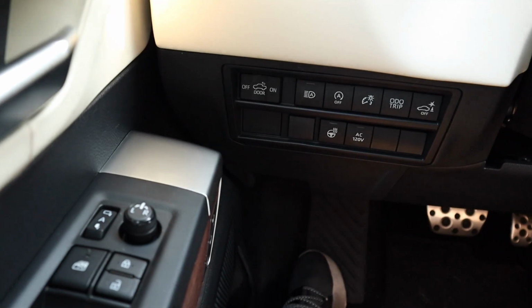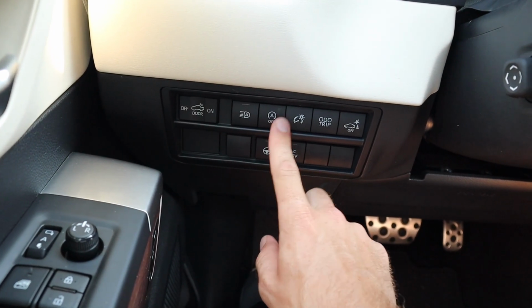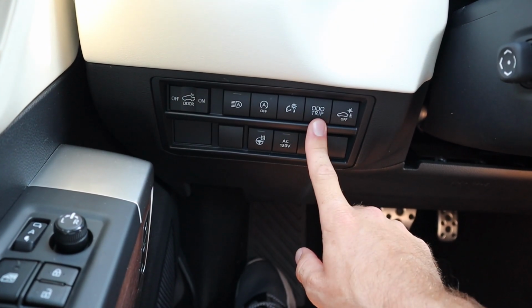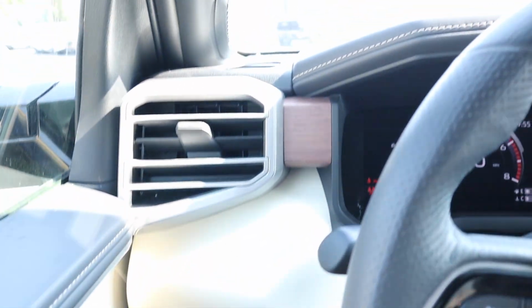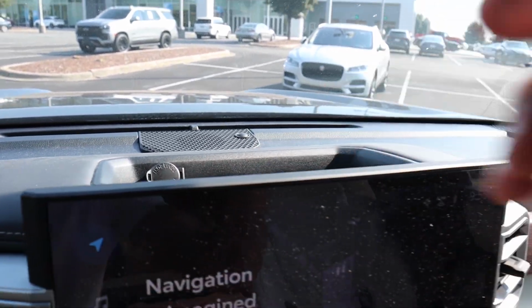Now on this left side, there's the cargo light for the bed, your automatic headlights. There's the engine start stop, along with this control here, a dimmer switch for your gauge cluster. There's odometer. You also have some safety features you can turn on and off. There's the power outlet in the bed, as well as the heated steering wheel. There's also a little bit of storage up top with that 12 volt there.